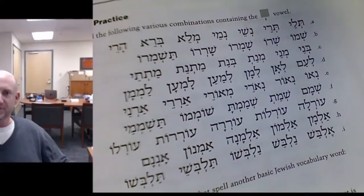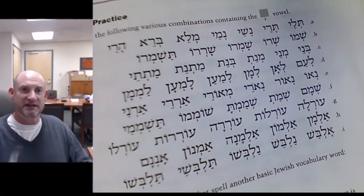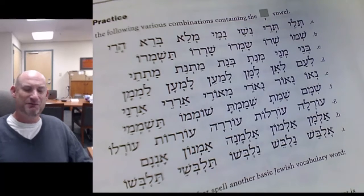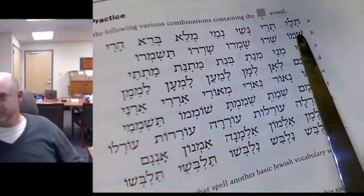Two in a row, the first one ends a syllable, the second one is an I. So now the question is, and the hard one is, what happens if it's just one in the middle of the word? The answer is, you probably can pull it off doing either one in terms of pronunciation. However, usually you can figure it out just by the way the word sounds. So let's read these and see.